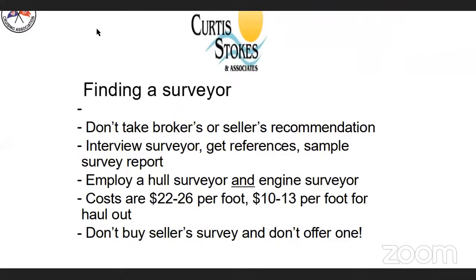Curtis, that's some really good advice. Gary, from your point of view with insurance, the insurance survey, do you need to verify who the surveyor is going to be, or how do you accept a survey for an insurance company, for example?